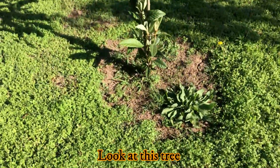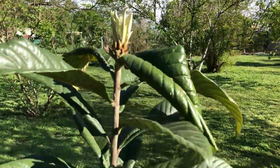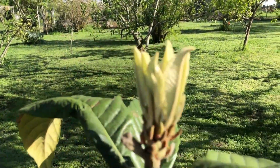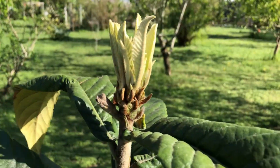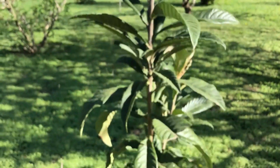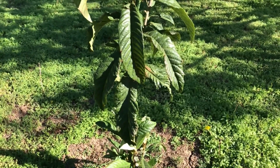Look at this tree. It is a loquat that I actually started from seed, and that was probably three years ago. So this is a three-year-old loquat tree. There we go.